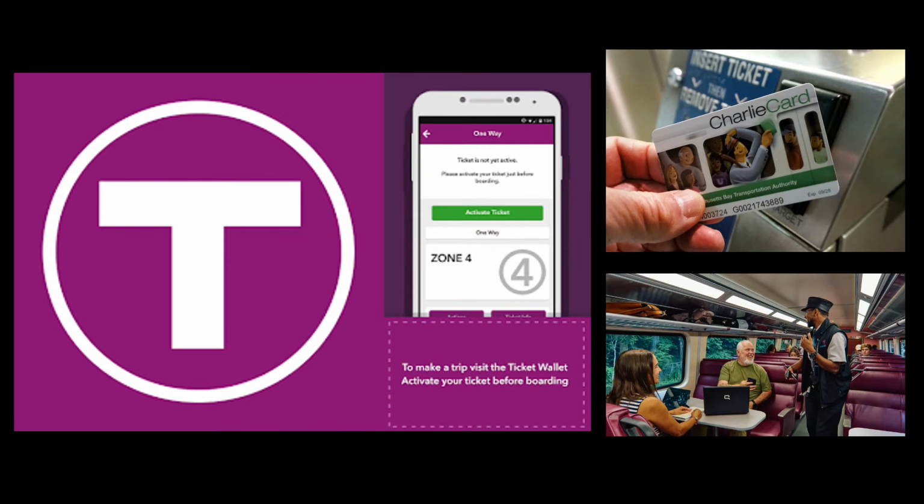Always check your ticket before boarding, because if you activate it too early on the app, it might expire before you even get on the train. It's an annoying thing about the app. Personally, I know that the app is supposed to be the easiest way. It's advertised as the easiest way. Me personally, I've always just bought paper tickets, and that's been easy enough.